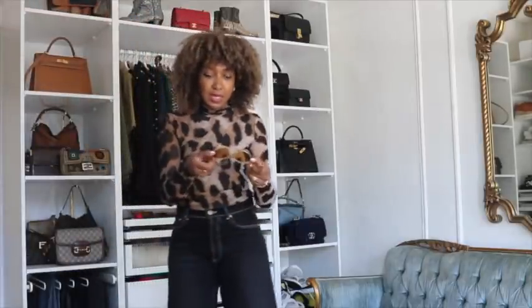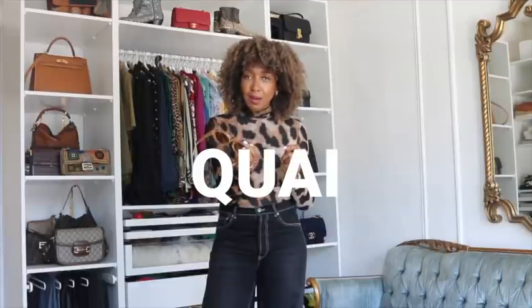These are by Quai, written as Q-U-A-I on the screen, but it's pronounced key, I believe. These are also really very feminine looking. These I love. It's a modern take on the cat eye, right? So this is another example. If this is your vibe, you understand these kind of accessories, because I think they are what work. These are the cornerstones of your fall wardrobe.